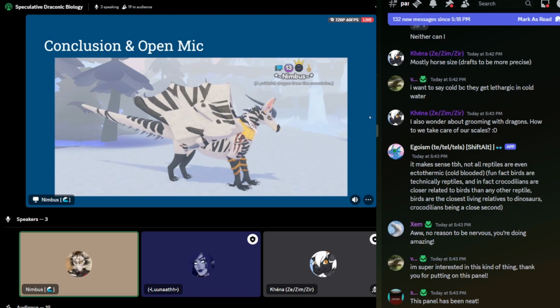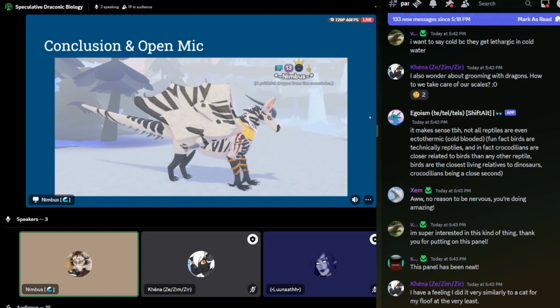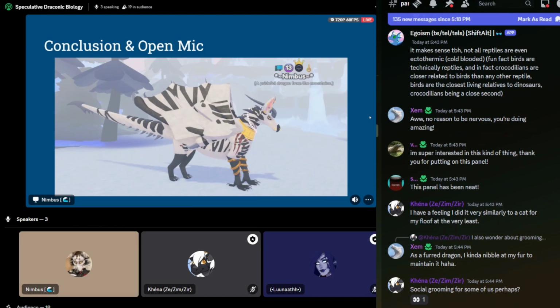How we would take care of our scales is something Kana mentioned. It rained a lot in the mountains where I'm from. Most of these answers will be based on what I remember, but the mountains I came from were very rainy and very stormy. So usually I would just stand in the rain and then shake out the water, and I'm like, yep, that's bath time. It would make sense to have a barbed tongue, because I remember if I got something stuck in my scales, I would lick at it to get it off, like if I got blood encrusted on my scales, or injuries or something.